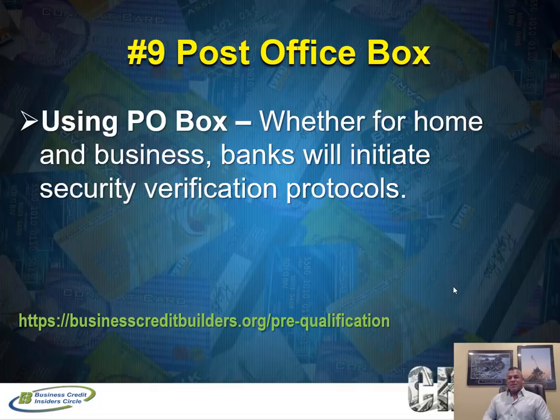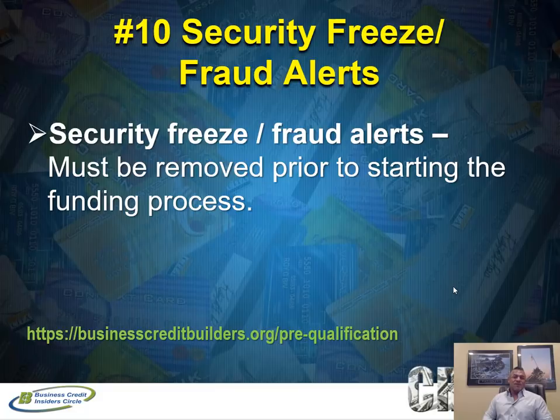Okay. Now, 10 is security freeze and fraud alerts. If you have a security freeze or fraud alert on your personal credit report, that has to be removed prior to going through business credit card funding. So if you pulled your report, sent it to us for pre-qualification, and we gave you a good funding projection, and you're ready to move forward, you have to remove that security freeze before we start the funding process. Our business credit card funding process takes about 14 to 20 days, and then you're done.